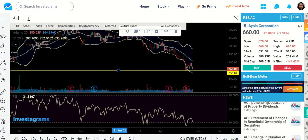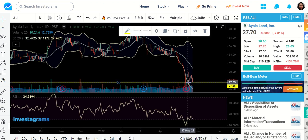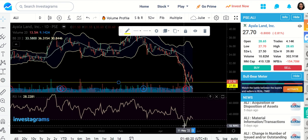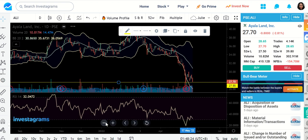ALLDY. ALLDY is also just retesting your support area, strengthening the bench probably. It's 27.55. That's the area I'm looking at. Find out if same recommendation: wait for a good volume, wait for a green candlestick. But right now, I'm looking at 27.55 as our support. Your RSI is starting to show recovery as well. So let's see if you're okay with it.